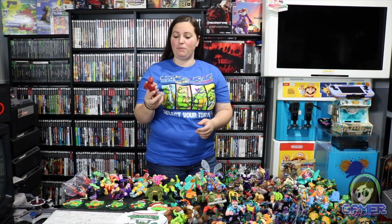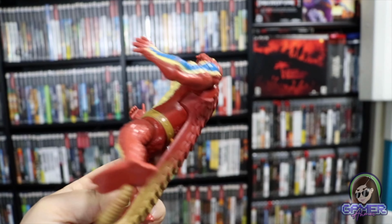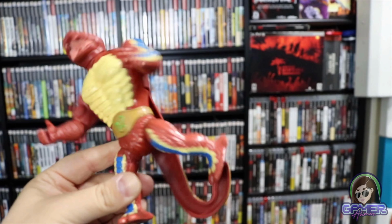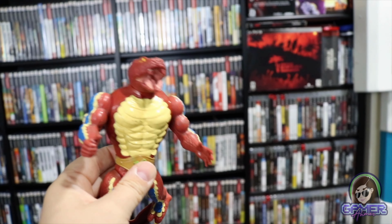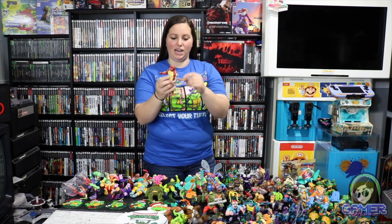Then we have this one from Masters of the Universe. This one actually rattles, so this is Rattler. So this one is also pretty cool. So this one definitely looks sweet with this little back piece as well. And a lot of these are from 1985.